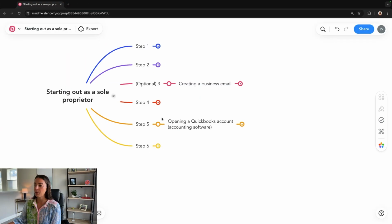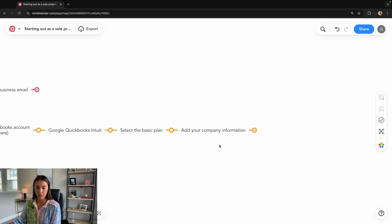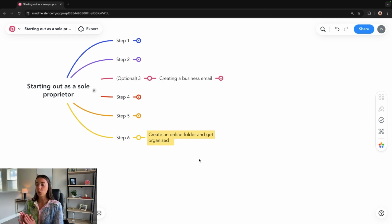Perfect. So step number 5, opening a QuickBooks account: Google QuickBooks, select a basic plan, add your company information, aka yourself, and link your bank account. Steps completed. Now let's go to the 6th and final step for your sole proprietorship: organization. Create an online folder and get organized. So this is pretty simple.